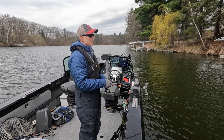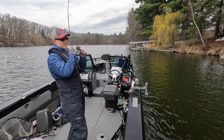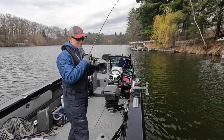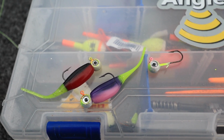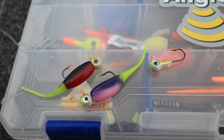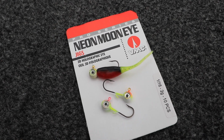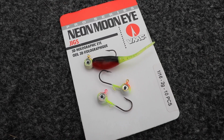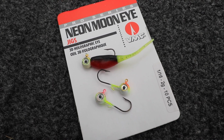Now, I've been using a couple of different kinds of jigs based on the kinds of soft plastic baits I'm using. So for a traditional soft plastic, a traditional PVC soft plastic, the best jigs, in my opinion, for this kind of presentation are 1/16 ounce VMC Moon Eye jigs. Those have a really good hook. They have kind of an aspirin-shaped head with a nice eye on it.